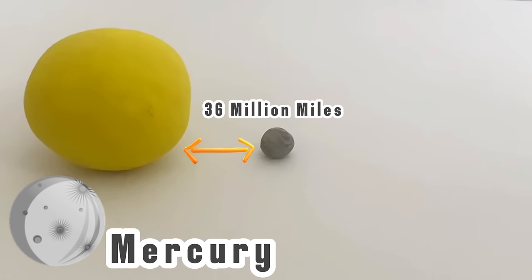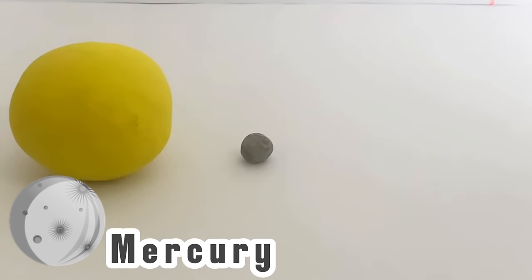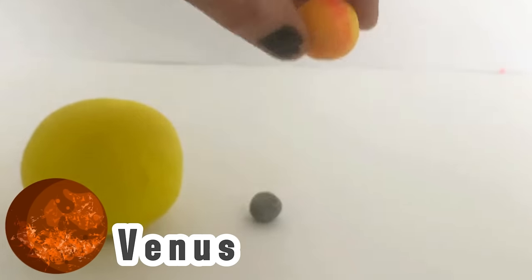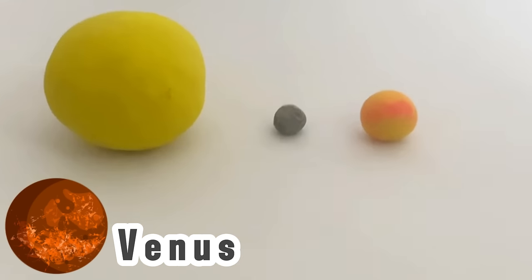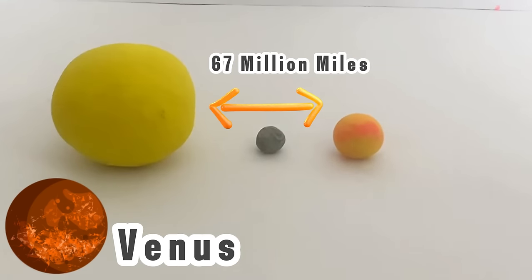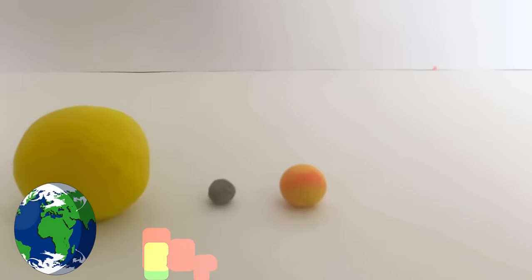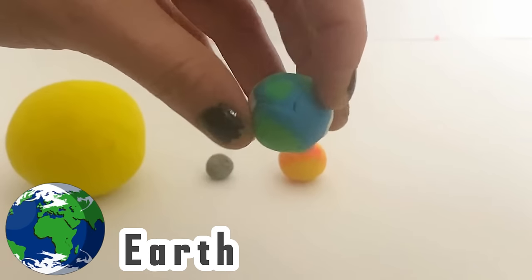Next is Mercury, which is 36 million miles away from the Sun. The second planet in the solar system that comes next after Mercury is Venus. Venus is the second planet from the Sun and is approximately 67 million miles away from the Sun. The next planet in our solar system is Earth, the planet we all live on.